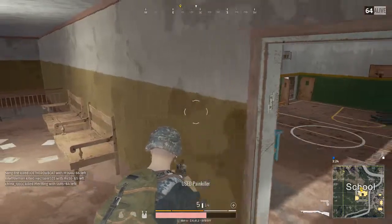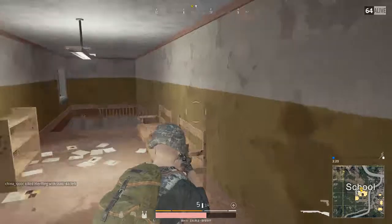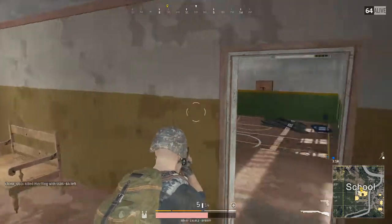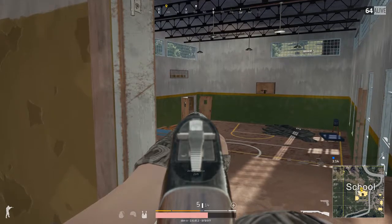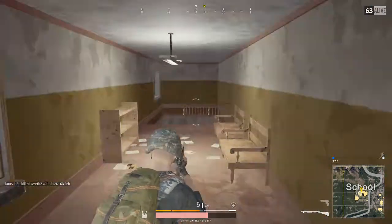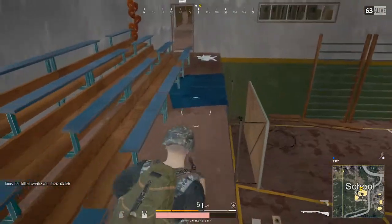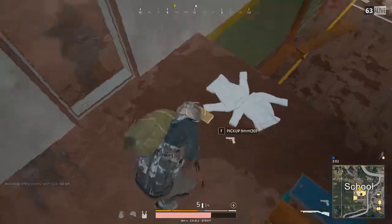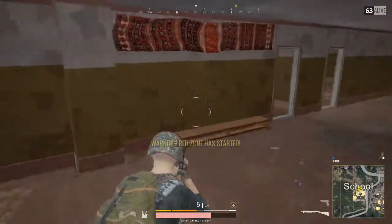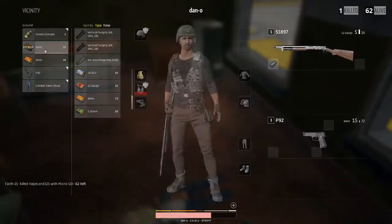So I think there's a few more people here. So here's a good example of the shotgun's effective range. I'm pretty positive that if a guy stepped through that door and I was lined up just like this, I could take him out in one hit from this far away because that shotgun spread is so tight with the choke. Don't know for sure, but I think that's about the effective range. Could be more people here.